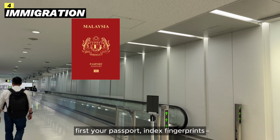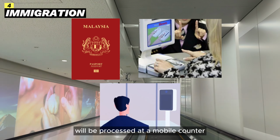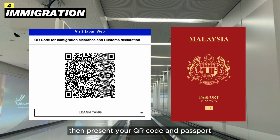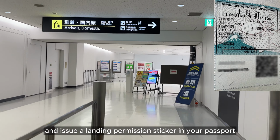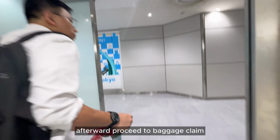First, your passport, index fingerprints, and facial recognition will be processed at a mobile counter. Then, present your QR code and passport at the immigration counter. The officer will verify if you meet the entry requirements and issue a landing permission sticker in your passport. Afterward, proceed to baggage claim.